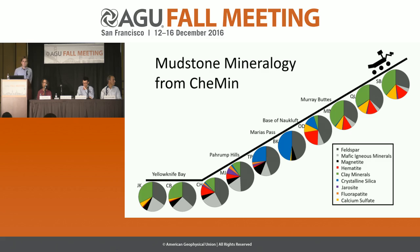So these mafic minerals derive from basaltic volcanic rocks. So these are the main sources of sediment feeding the rivers and lakes at the bottom of Gale Crater. And they're highly susceptible to alteration at surface temperatures involving reactions with water. So we think over time, this trend in mafic mineralogy is showing an increase in aqueous alteration of these mafic minerals.